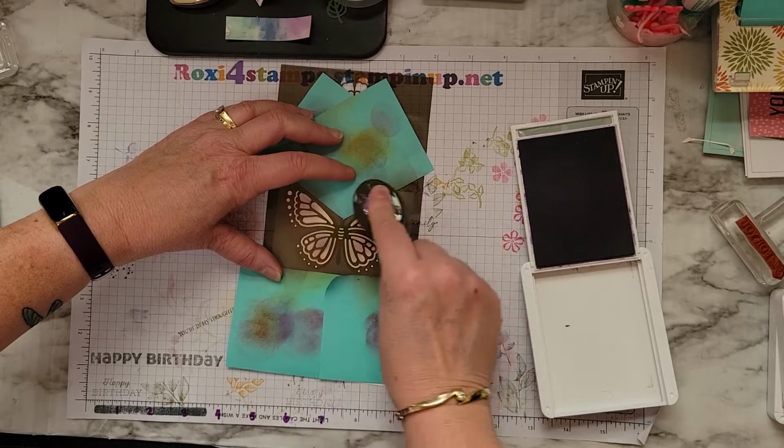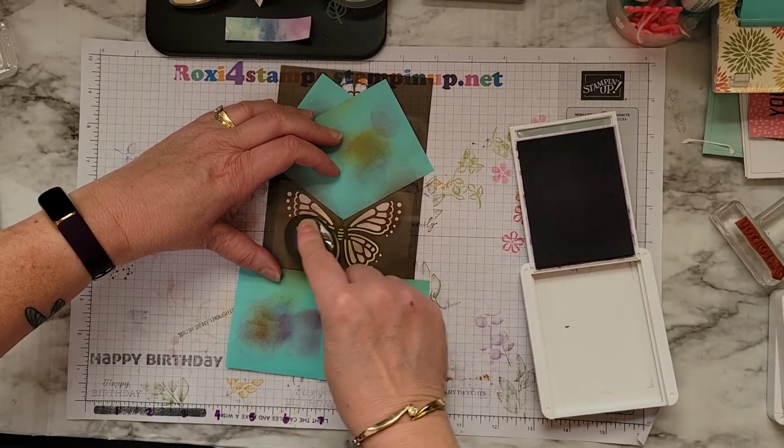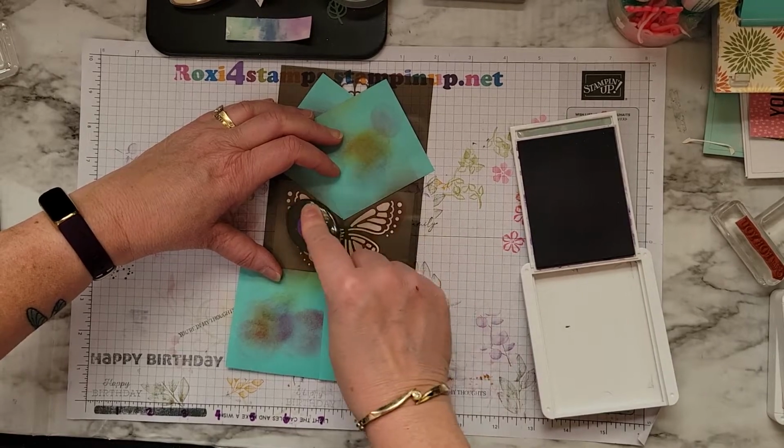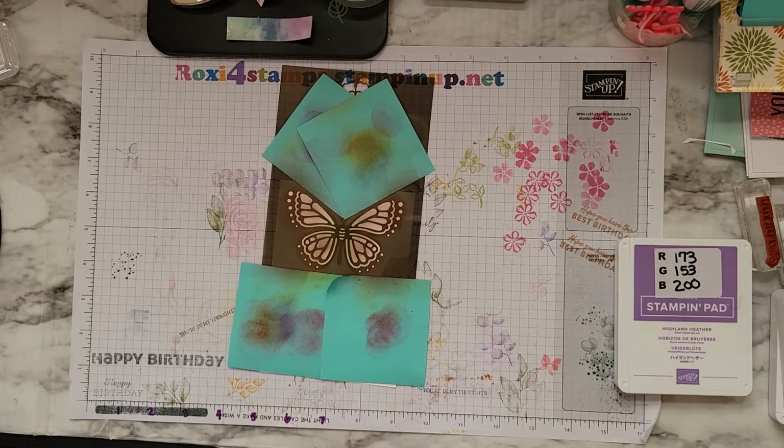You know what, maybe I will go grab Gorgeous Grape to do those outside dots because I really do want those to be kind of pronounced. So let me go grab Gorgeous Grape.